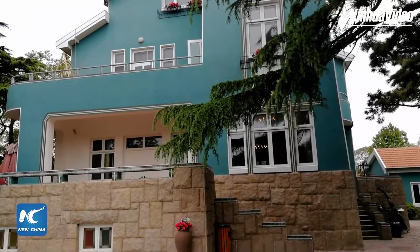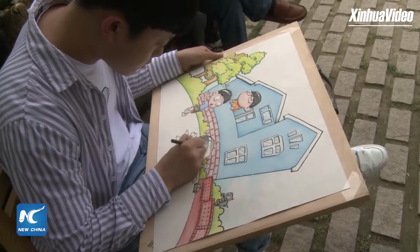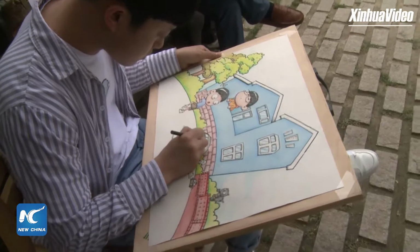So we have two artists here today drawing this Danish-style building. One of them is drawing in a cartoon style, and the other one is doing a lot of sketching.